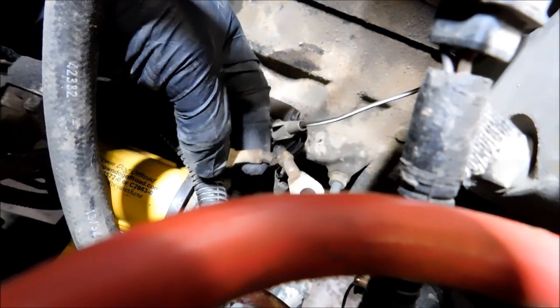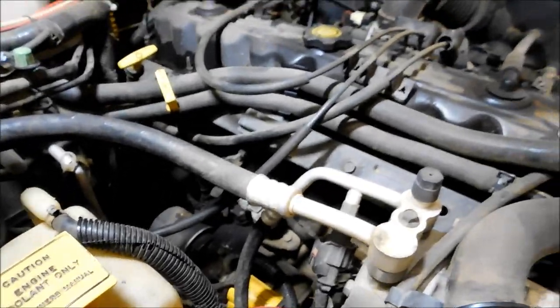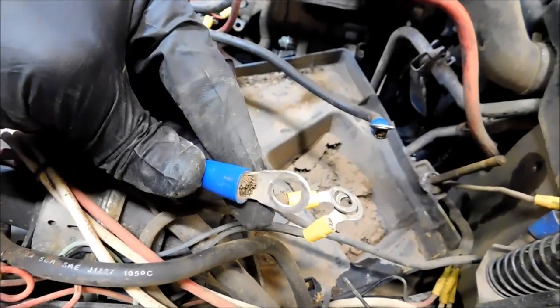Same thing on that one, it looks pretty good. So yeah, I'm just gonna clean the studs up on that, and then I might try to slide a piece of heat shrink onto that other ground and take care of that. But that side looked fine. These are about the same story.